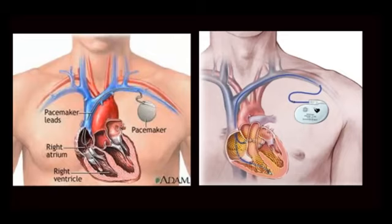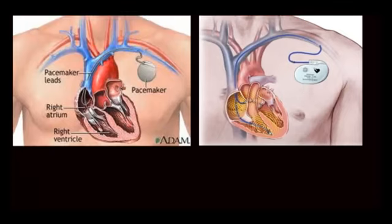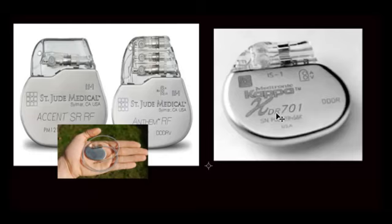Let's look at some different types of pacemakers. As you can see, there are three different pacemakers and they do serve different purposes. As it is shown here, there is attachment to one pacemaker wire. That means you can only put one wire, which in all cases is put into the right ventricular apex.